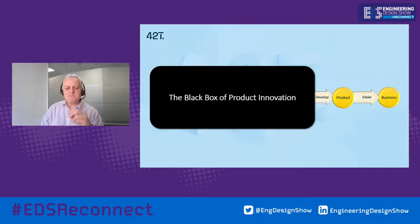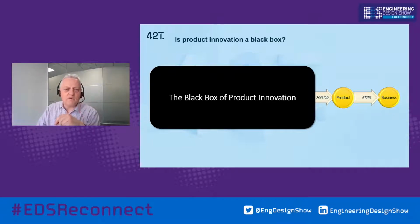is product innovation a black box that has mysterious internal workings and which just spits out product development activities so that products will eventually start to emerge downstream of this black box, and those products will then be put into manufacture and a business will result? Or can we start to think about what's inside that black box?